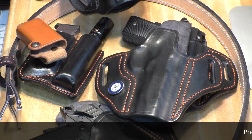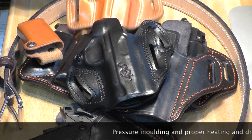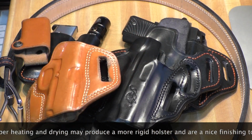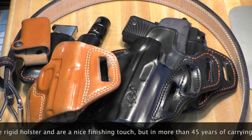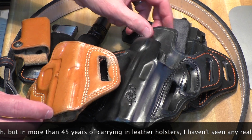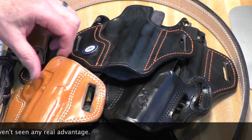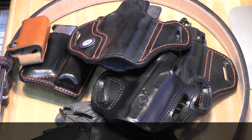But they're not hand boned or pressure molded quite as tightly as the DeSantis or as the Galco. Is that a deal breaker? No. Is that necessary for retention? Nah. It looks nice, but again, sometimes the smooth look, not having that hand boning, sometimes it flows a little better. Is it really necessary? Not so much.